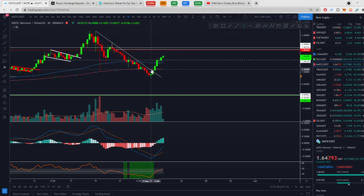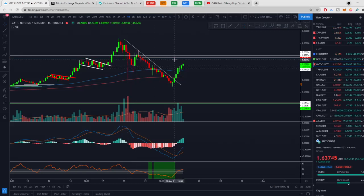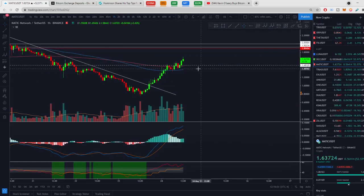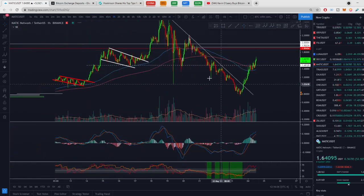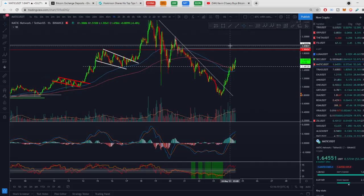We did break above the 200 and the 100. We know exactly which levels we're looking at. Overall, we know what Matic is capable of. At $2.70 we have a lot of resistance. Obviously, we just broke above this. We're probably going to come back down to the $1.30, $1.40 region to retest it. But this is the 4-hour, so maybe even the 1-hour would show us that retest that happened already. Look at that, man. As soon as you break above, come back down and continue to move upwards. Major resistance for me would be somewhere close to $1.89 and eventually $2.